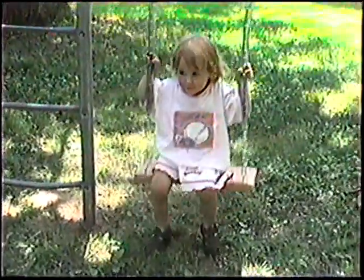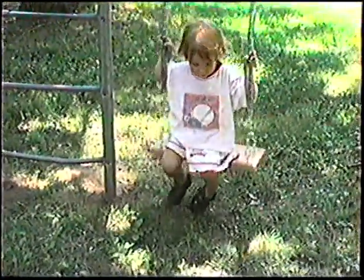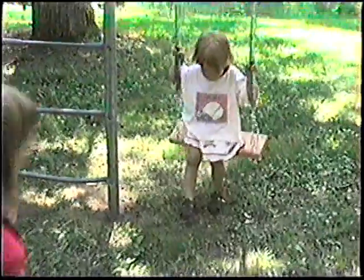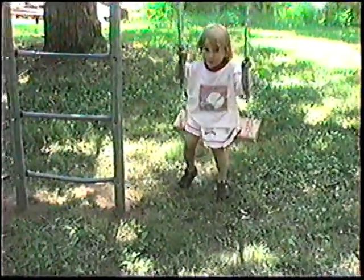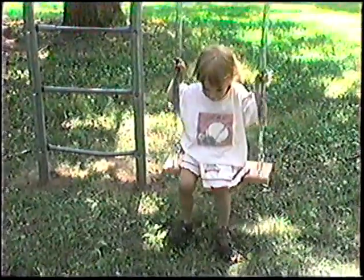Michaela is almost two today. What's the date? July 10th? 9th? 9th, 1995. And she has her new swing set set up here. She's learning how to use it, and she did pretty good there.